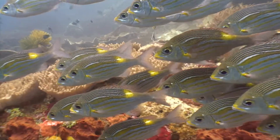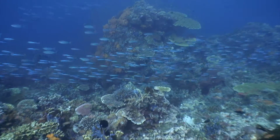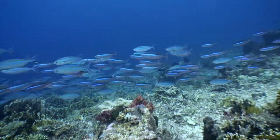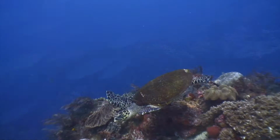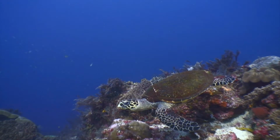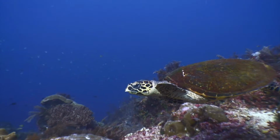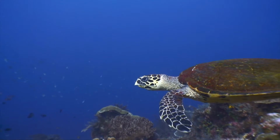Many fish school together. These fusiliers use a defense against predation called risk dilution. If your school's attacked, the chances are that one of your buddies will be eaten instead of you. Life up in the pelagic zone requires different strategies. Turtles swim over the reefs and are exposed to predators. They protect themselves by carrying armor with them.